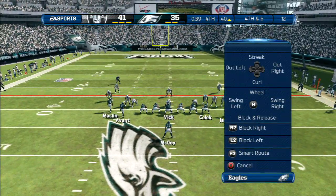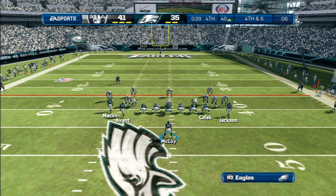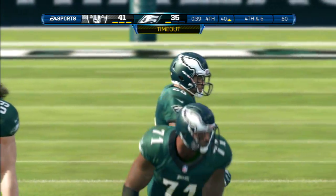The offense heads to the line for the 7th play of the drive. Hey, let's go! Gun! Ohio! That'll stop the clock with that timeout.